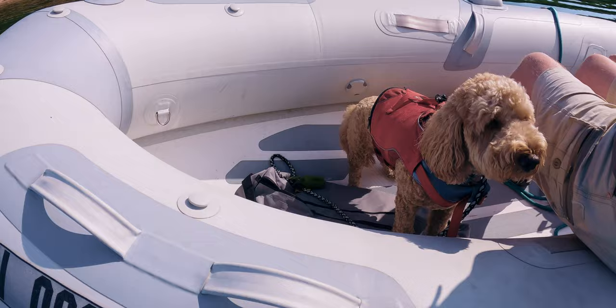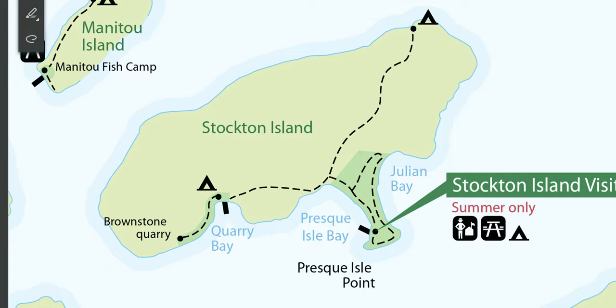Stockton Island is one of the more popular in the Apostles. There are three bays that make for good anchoring, as well as a protected dock, but good luck getting in on the weekend because it fills up quickly.